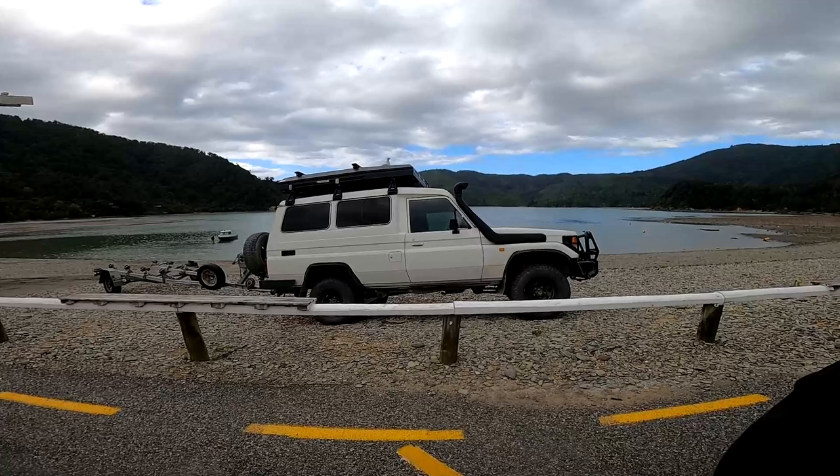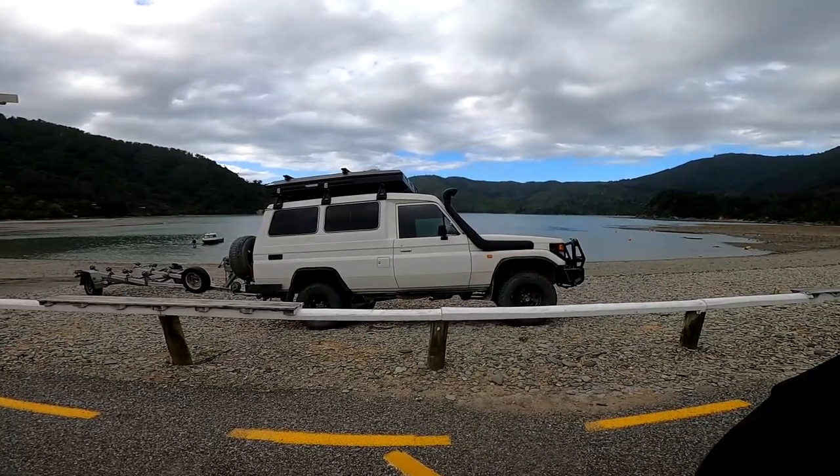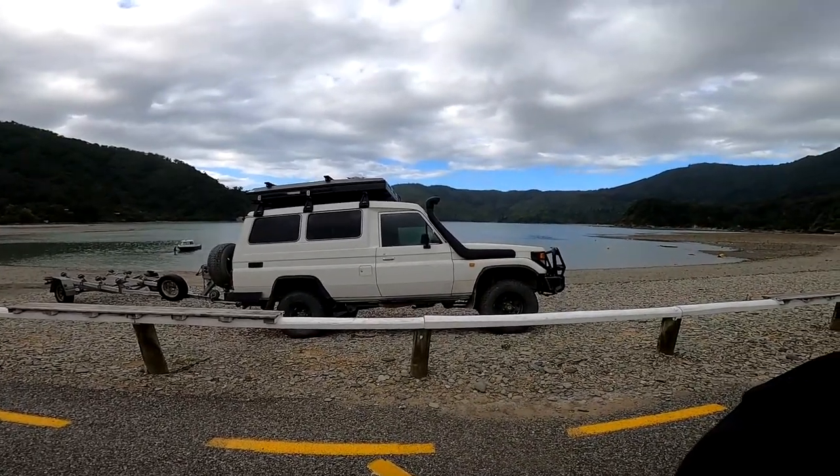That's my dream truck right there, folks. It's a Toyota 70 Series Land Cruiser, a troop carrier, 11-seater. Think of how many boys you could get in one of those.